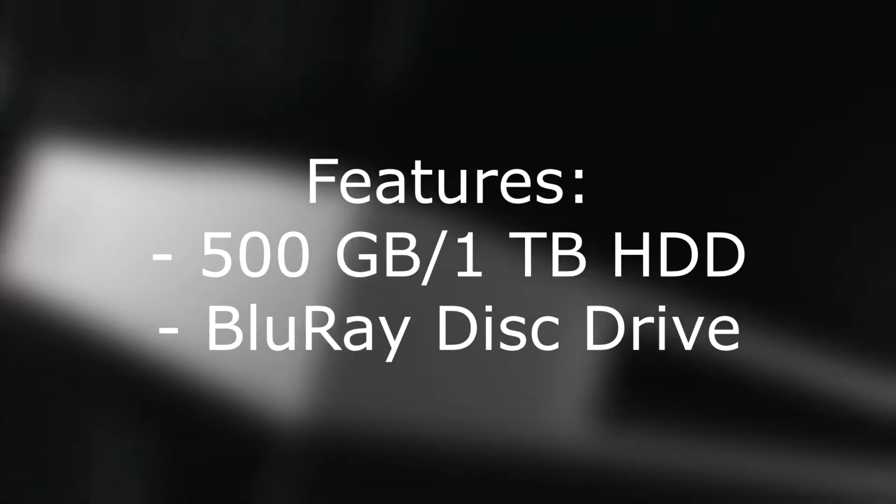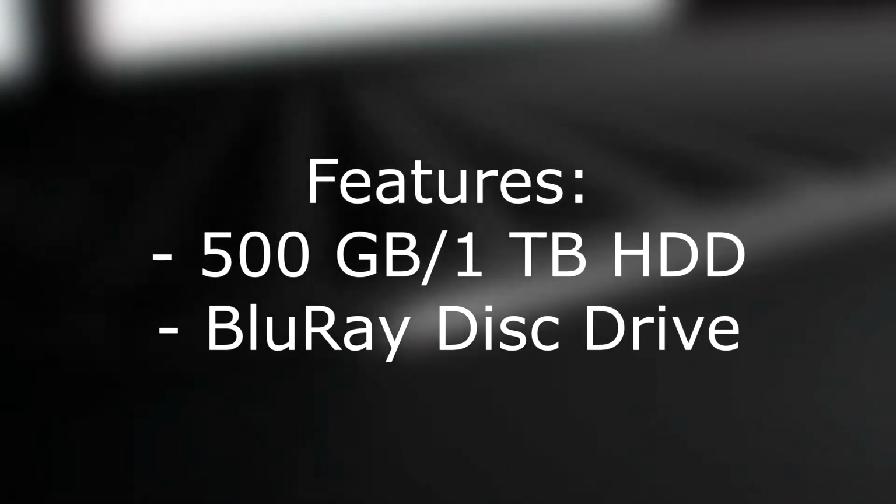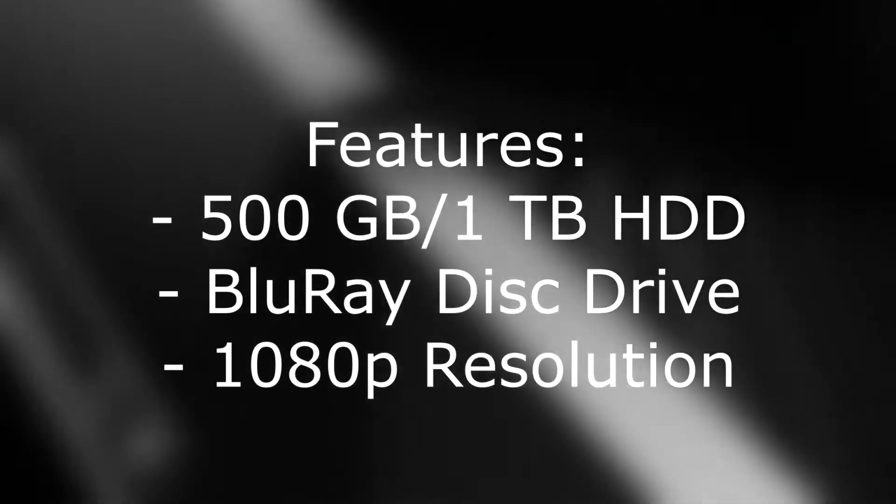First off is the Xbox One launch model, or the original model. This version came out on November 22nd, 2013, and originally retailed for $499 US. It comes with a 500 gigabyte hard disk drive, or a 1 terabyte depending on the model, a Blu-ray disc drive that plays both movies and games, and it outputs video at around 1080p.